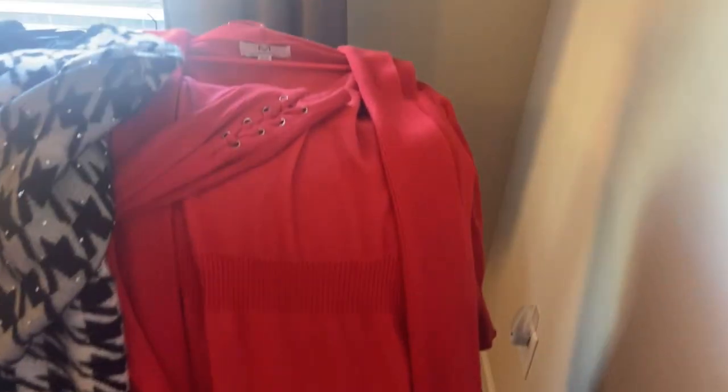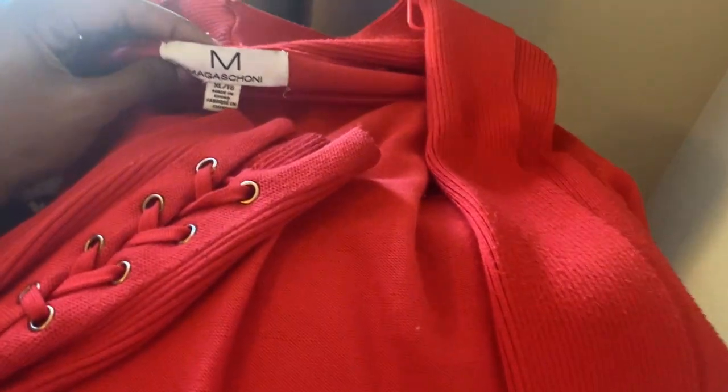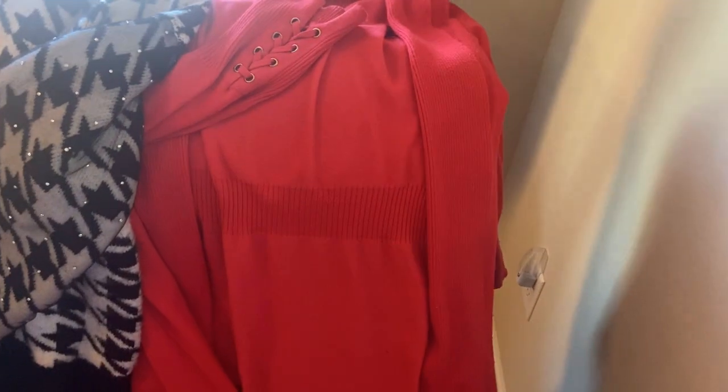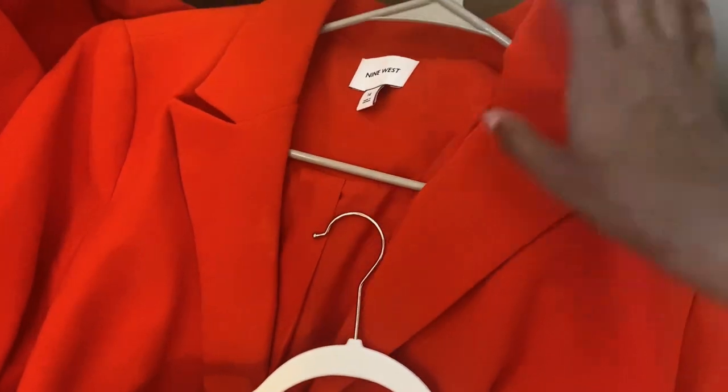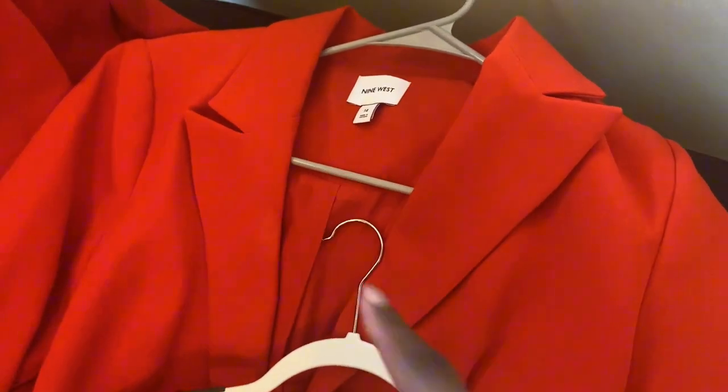Got this from Marshalls. It's just a red sweater with this type of detail on the sleeve. It's by the brand Magashani. But it's red, and so I can always pair that with something green, you know, to wear it. Have this red blazer by Nine West brand. So I think this is super cute to pair with something, like I said, green or white for the holidays.